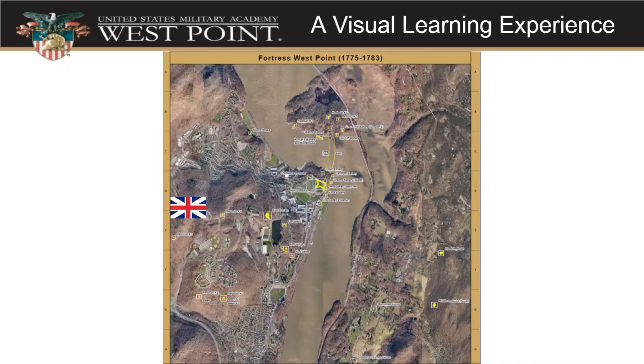Finally, a second British infantry symbol will appear on the map to the west of Fort Meigs. This unit will be destroyed by the redoubts that the Americans constructed to the west that protected Fort Meigs and the other forts that protected Fort Arnold. The purpose of the animation is to visually display to the user the methods in which the British would have attempted to control the Hudson River and the depth of the defense system that the Americans constructed at West Point to counter each avenue of approach that the British could have taken.